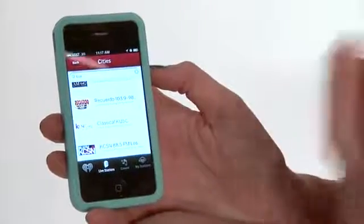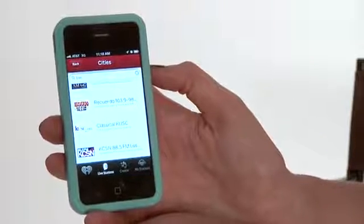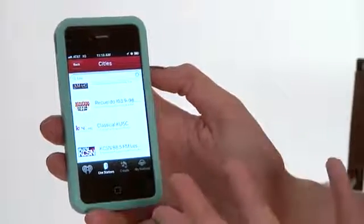Now these are going to be streaming digitally. They're not going to be streaming like an FM radio frequency. So they will use some of your data plan, but you will be able to access your favorite radio and your favorite songs. So now you've got your favorite tunes loaded up on your iPhone and you can listen to your favorite stations everywhere you go.